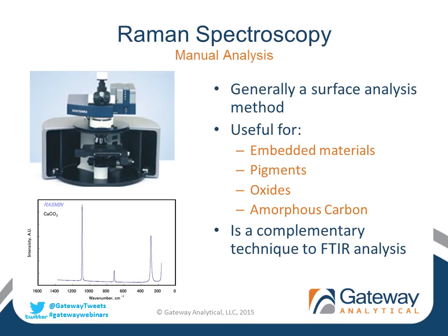For Raman spectroscopy, it's generally used as a surface analysis method, and you're able to see the sample in the instrument and direct the instrument's laser to a specific area of the sample. The laser will then interact with that area of the sample's surface and yield a spectrum. So this makes Raman analysis good for embedded materials that cannot be isolated. For example, if you have a material embedded in a tablet, you could obtain a spectrum just from that material in the tablet still, as long as that material is exposed.